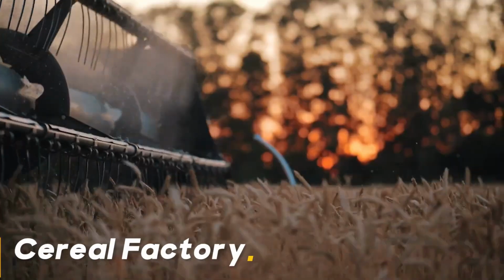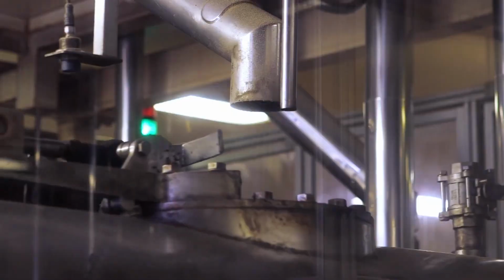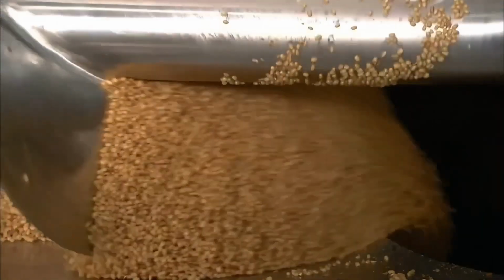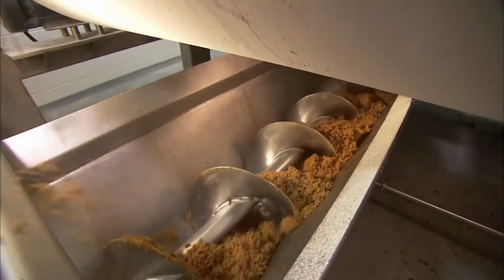We will discover the incredible production process of a modern grain factory. First, we start with raw material preparation. Wheat, corn, rice, and other grains come to the factory and are stored in large silos. Grains are transferred to the cleaning section with automatic conveying systems.